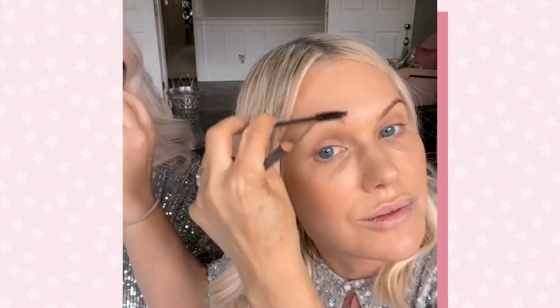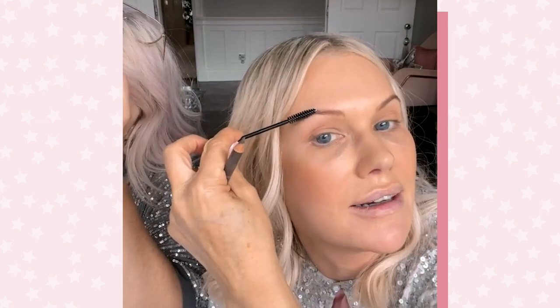Okay, so let's do the other eye. Remember, you're gonna brush up. Brush it all up here. Can you see how much that's helping me know what my shape is? And then you're gonna get the tip. Again, you can use an old mascara, just make sure it's clean. I must say, that's a big help. And take the tip down there. That really does make such a difference.